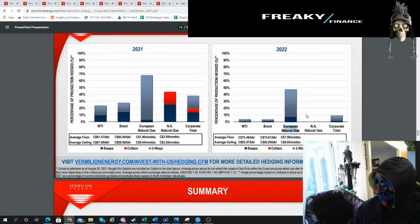So this is actually exciting for me for this chart. Normally, I'm not a fan of hedges because I've been bullish for so long. But now that the price is actually up there, especially on this European nat gas, I'm glad they're starting to peg some of the higher cost, right? Like, oh yeah, we'll sell it to you at this price a year out from now, even though the price is even higher than the skyrocketing prices right now. It's pretty good. So I'm looking at this.